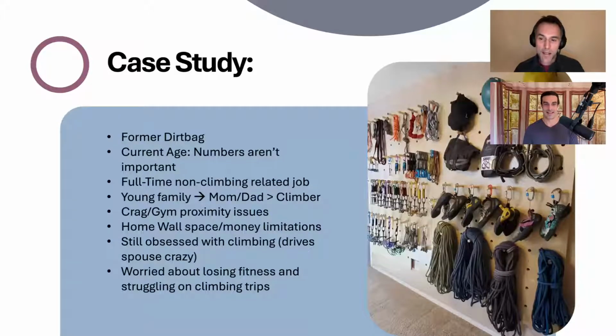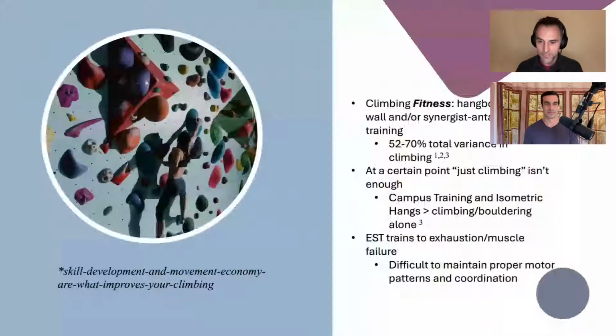So that's why I wanted to write this article: A, to simplify energy system training, and B, to give people protocols or ideas for guidelines on how to train it when you have nothing. Love it. So it's mainly how do you stay strong and conditioned when you don't have a lot of free time, you don't have a lot of resources, you don't have a crag nearby. So that you can be ready for those days that you do actually get out to a crag or a wall or climbing trips that may be coming up.